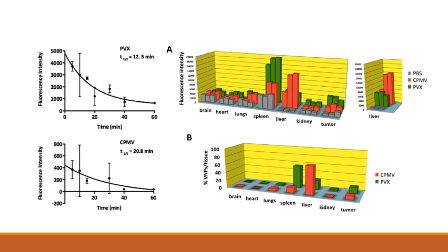The figure on the right shows the biodistribution of fluorescently labeled CPMV and PVX in different organs of mice. The results of this experiment show that there is increased accumulation of PVX in the spleen and increased accumulation of CPMV in the liver. When the data is normalized to the samples that received only PBS, we still see this trend.